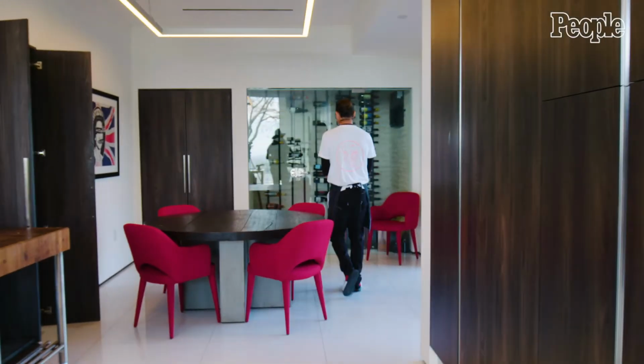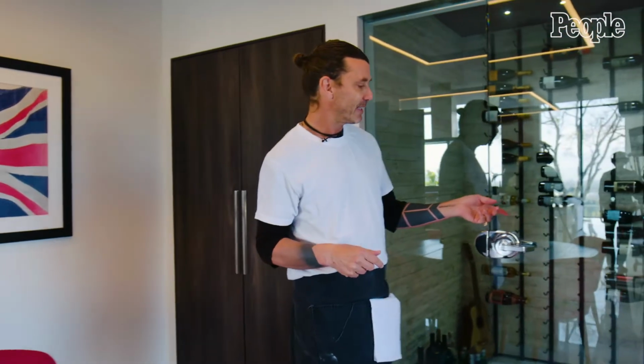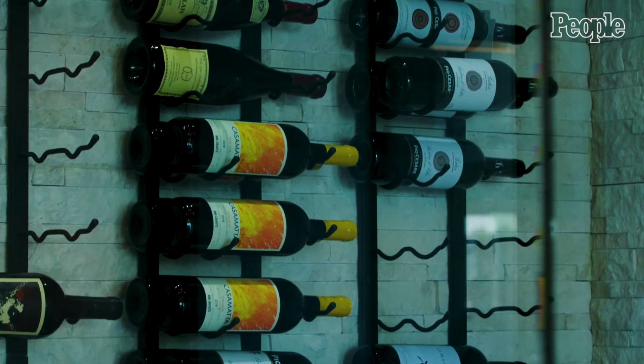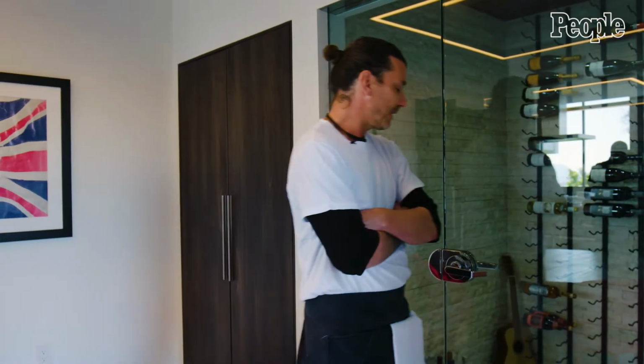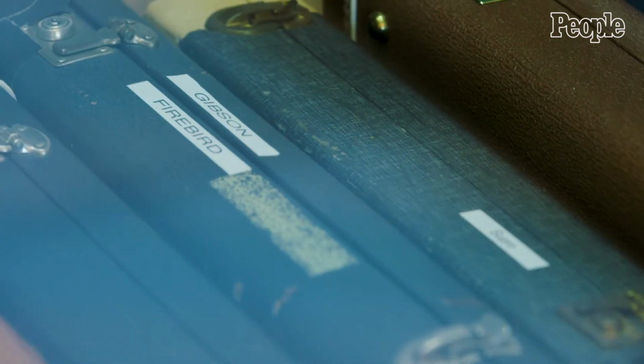This is temperature controlled, not because I'm fancy, it was already here when I moved in, but it's a perfect place to keep my best guitars. So I keep all my guitars here that I love, and obviously wine, and you just sort of work your way through that system. But that's definitely the pride and joy of my kitchen, all these guitars.